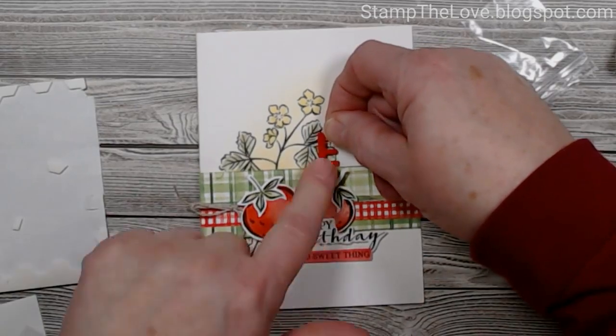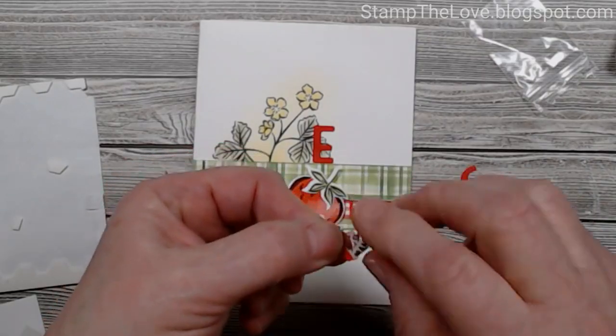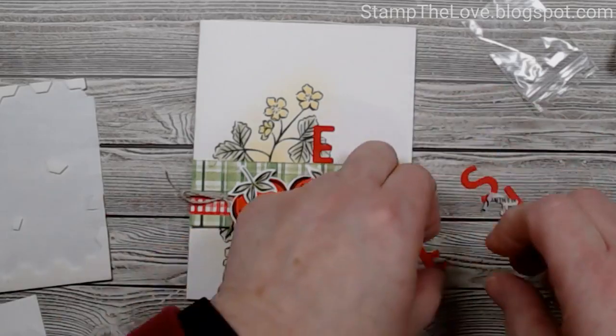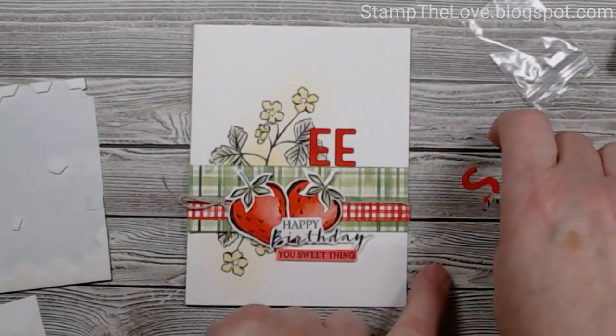Okay, I'm going to start out by putting my E down first, and then I'm going to just build out from there. I actually put our adhesive sheet on the back before I cut these so that they're already adhesed. All I have to do is not drop them on my table and just stick them down. Makes life easy.